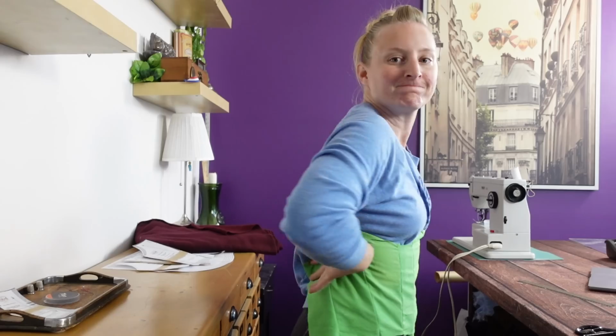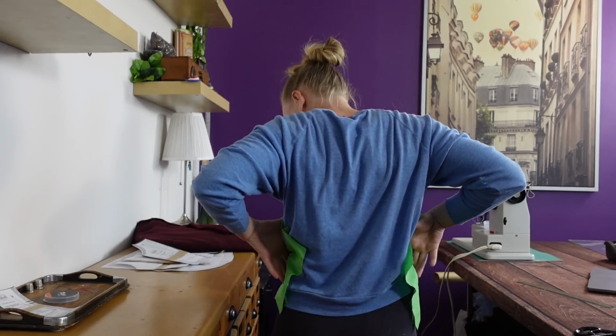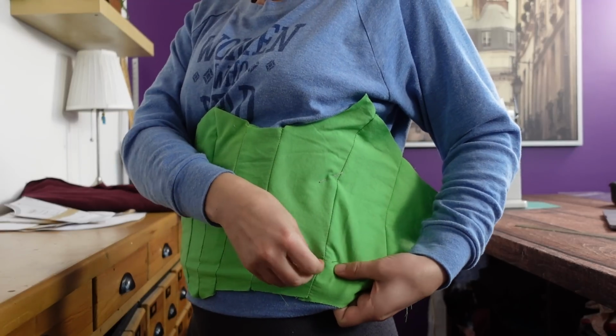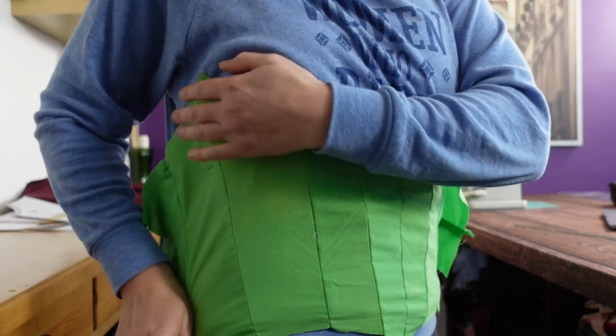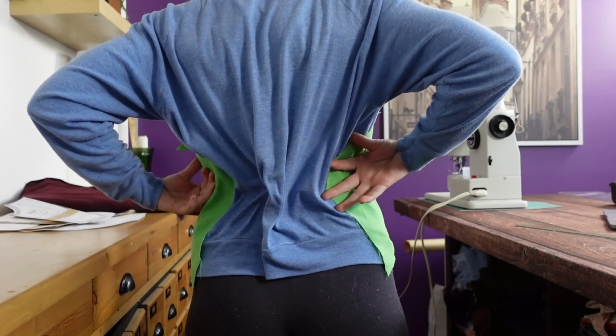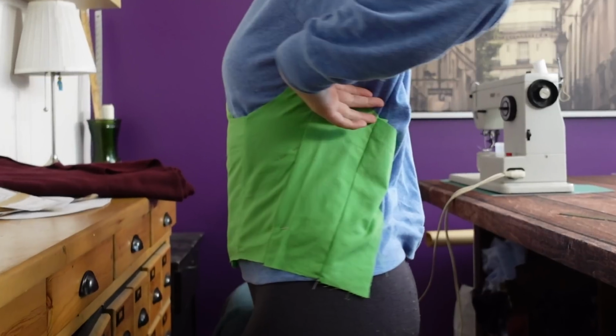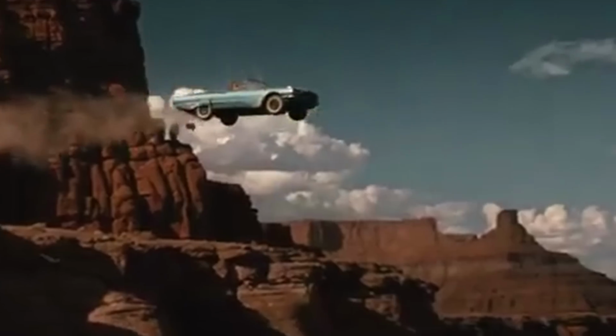Well, as you can probably tell by my face, that mock-up was a complete disaster, but that's okay, that's what mock-ups are for. Not only was it just too small in general, but the pieces seemed to be missing more width at the bottom than they were in the top, which made the bottom edge of the bodice veer off towards the ground like it was the final scene of Thelma and Louise.